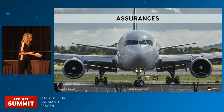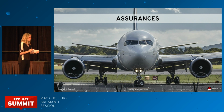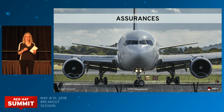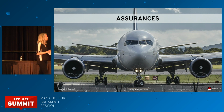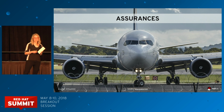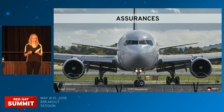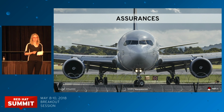Assurances. So this is an interesting one. I'll explain it this way. You're flying to Summit, you land, you're excited to get here, you really want to get to my session. Your plane pulls up to the gate and you cannot disembark because the airplane manufacturer decided to build a plane and give it to the airline. It never worked with the airports to make sure that the jet bridge can actually connect to the airplane. So there's a 3-foot gap.